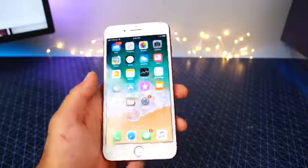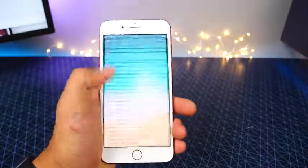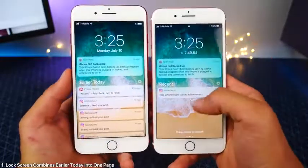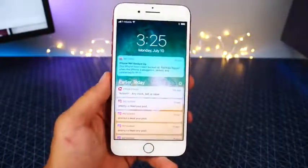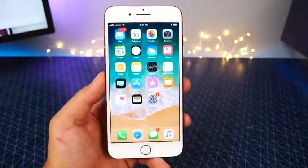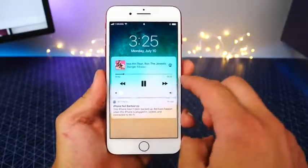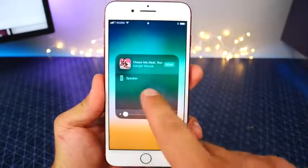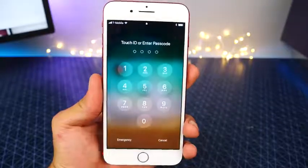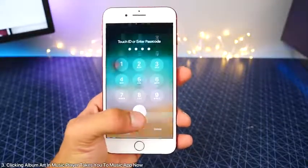All right, so first things first, let's start with the lock screen or cover sheet. Apple has reimagined it so you no longer have to swipe up to access recent or older notifications. Now they're displayed on a one-page layout, so when you swipe back up, you'll be back in your stuff just like that. When playing music on the lock screen, you can click on this AirDrop icon and your iPhone has been renamed to speaker.